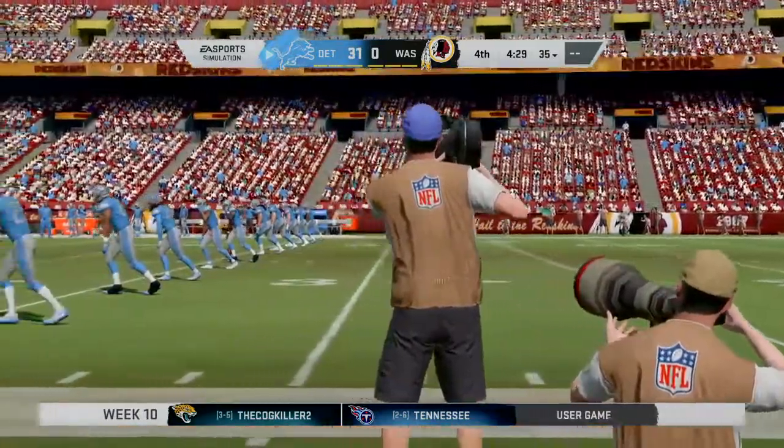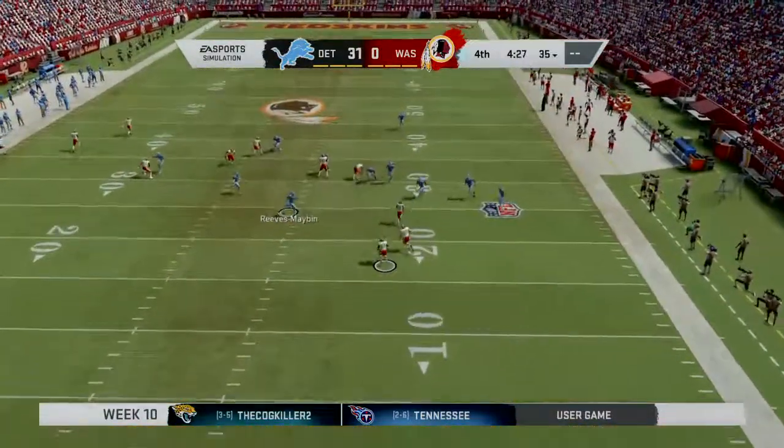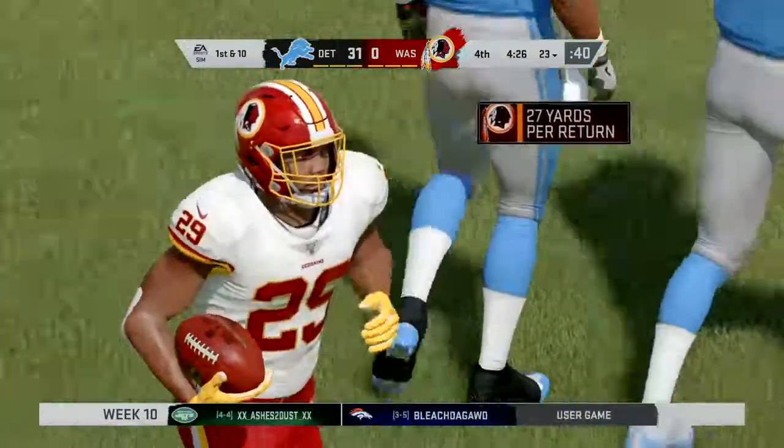After the touchdown, out is Prater to kick. This is taken at the 3. And he'll get across the 20 before he's brought down at about the 23-yard line.